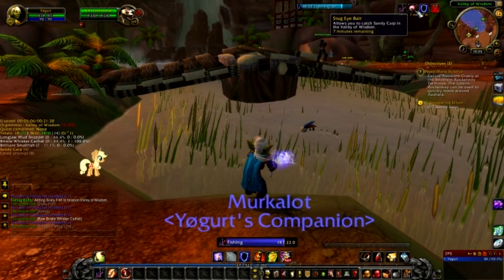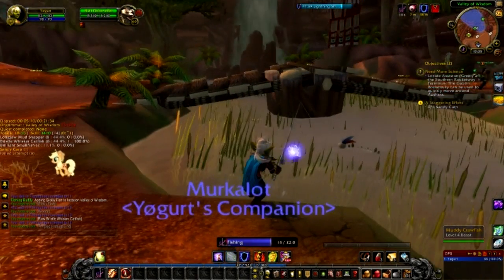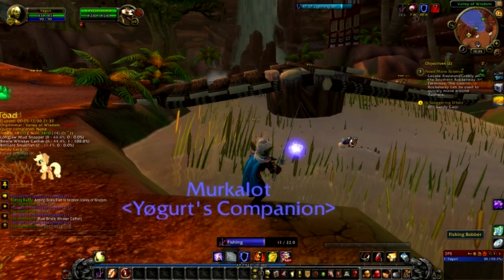And you can see I've only got 7 minutes until I'd need to go and get myself another stag eye for this particular one, but hopefully we'll be able to pull one up before then here in World of Warcraft.